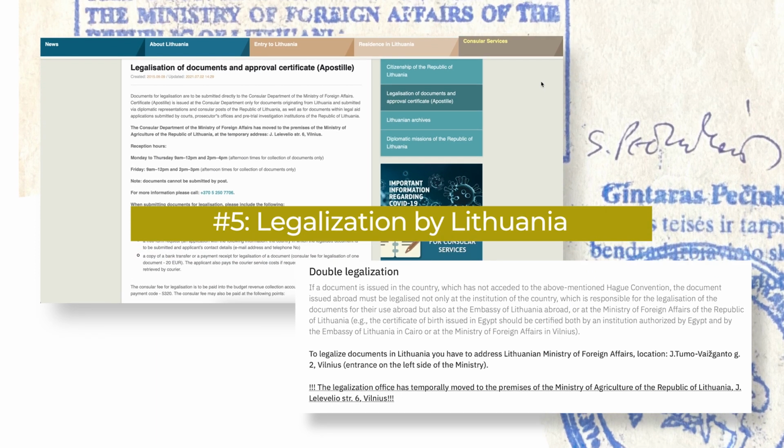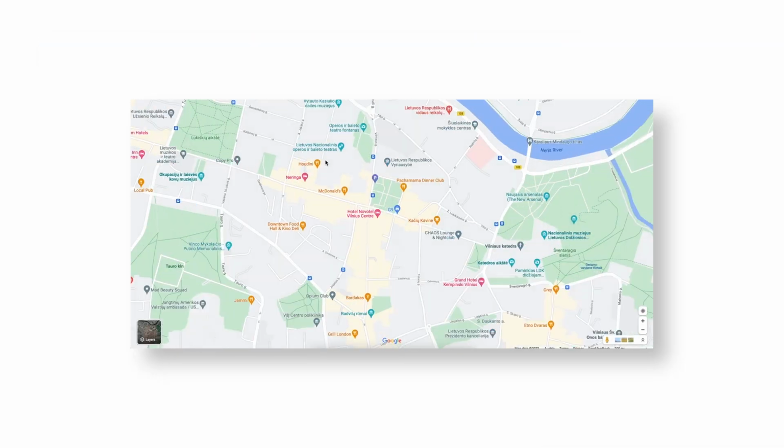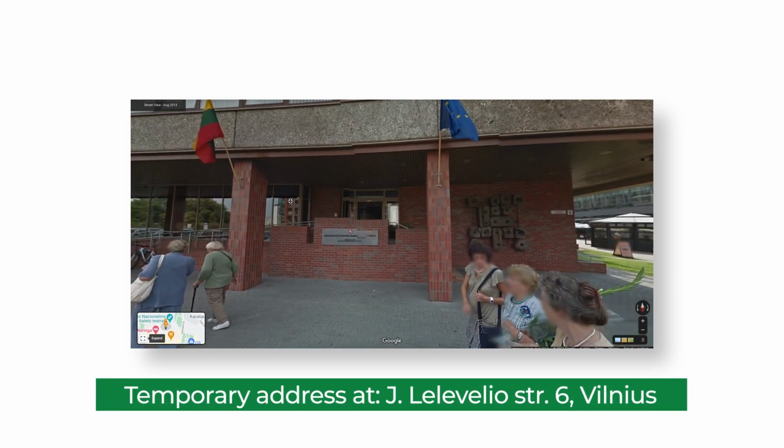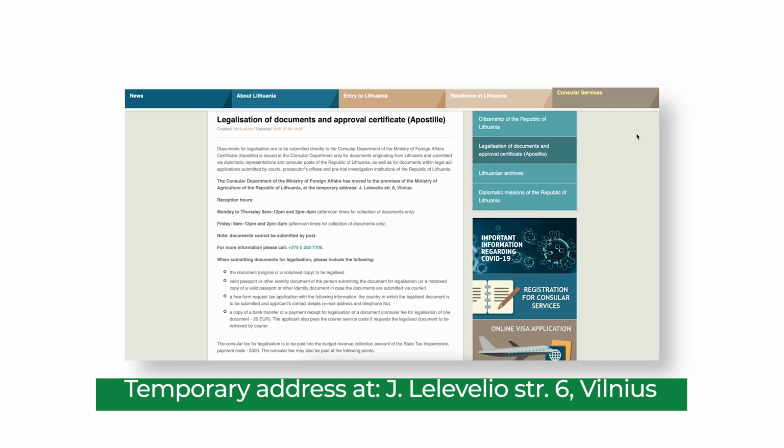If there's no pandemic lockdown and offices are handling documents in person, you can walk in without an appointment and get your documents legalized in Vilnius by the Consular Department of the Ministry of Foreign Affairs of Lithuania. When submitting documents for legalization, you'll need to include the following. The documents that need to be legalized.